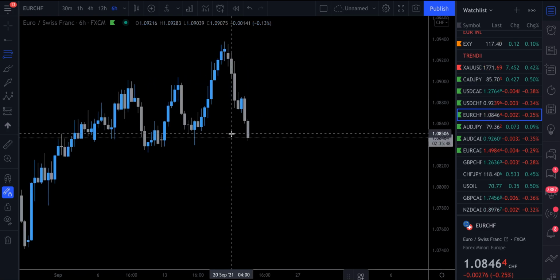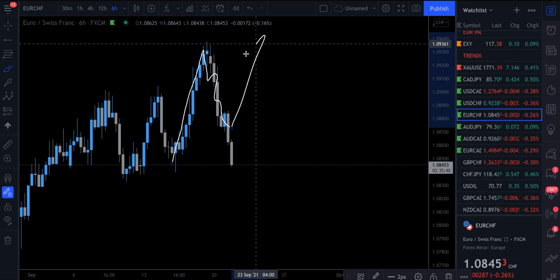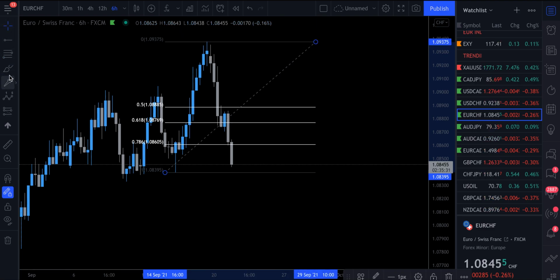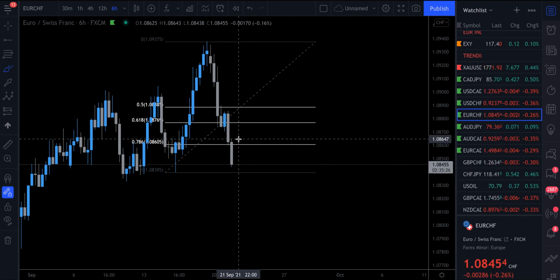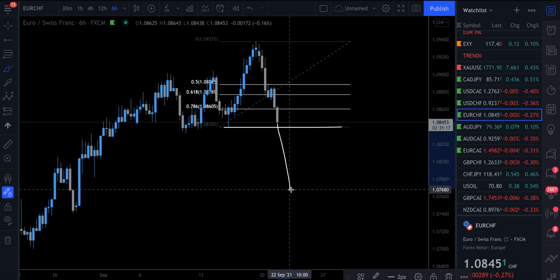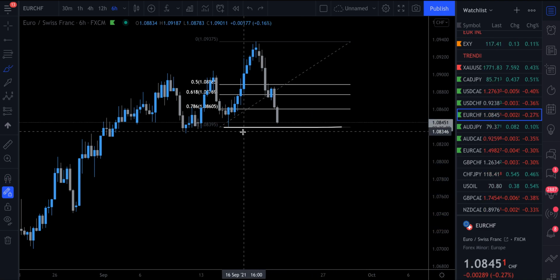EURCHF, we were long bias. You can see we have an impulsive move, therefore we were looking for a correction, and then we were looking for a continuation. And what you can see here is price is now dipped below our 78.6. So it's probably going to go down, break this low, or at least retest this low here. So I'm not really too interested in EURCHF longs anymore. What I potentially will be monitoring is if we do significantly break this level, then we can look for a correction and then we can look for a continuation. Okay, but as of right now, I'm pretty neutral on EURCHF.